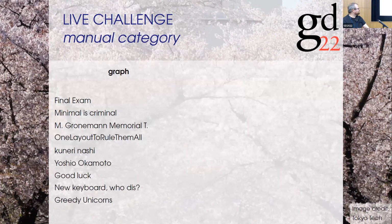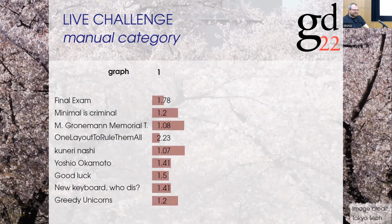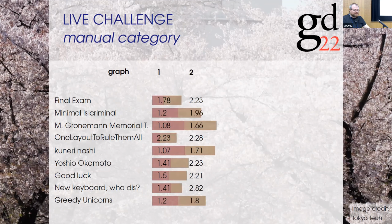As always, we will do it just like a race. These are the 9 different teams that participated. And after the first graph, we saw the best submission was by Kunerinashi, but Martin Gronemann Memorial Team is very close behind. And these 2 teams already start getting ahead, but still we have Minimal is Criminal and Greedy Unicorns not too far behind them. In the third graph, team Kunerinashi was really far ahead of everybody. They had a ratio of 1.11. The second best had 2.5. So they start pulling ahead very far.